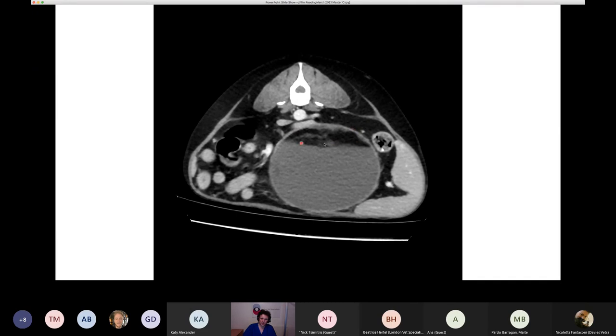So it kind of looks like the non-dependent part of this mass is made up of fat. Not only that, but we've got a very horizontal line in the non-dependent aspect of this mass, and that's something that you tend to see with fluid. So a dorsal horizontal border is really indicative of something that is fluid-filled. So it's looking like this is a big fluid-filled peritoneal structure, which is not really what we expected at all.